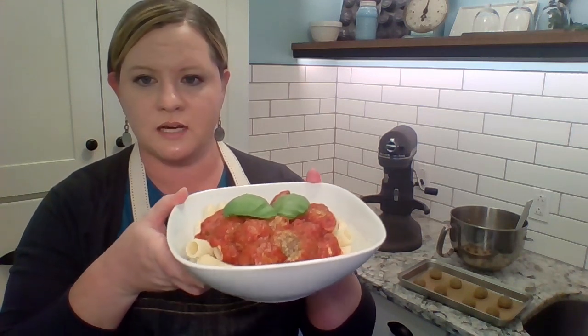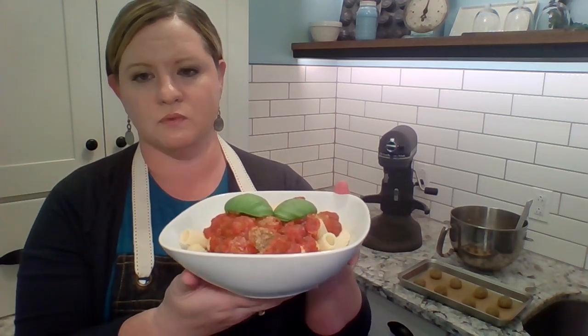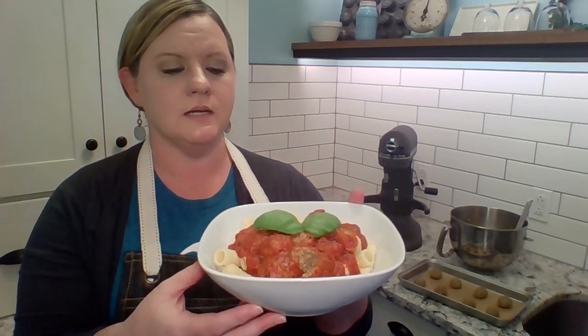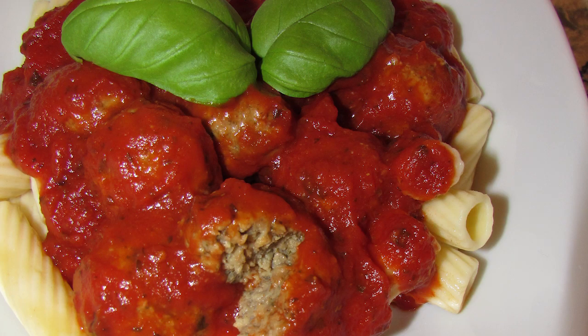So here is an example of how this can be served as a center of the plate item. Here is the meatball heated up in marinara sauce and served on pasta. I cut one open here for you guys to look at the inside. You can see that meat-like texture. You can see the textured protein pieces really look nice when you look at that product. And when you bite into that product, it has nice firmness and nice texture and really has some of that bounce that you would expect in a traditional meat product.